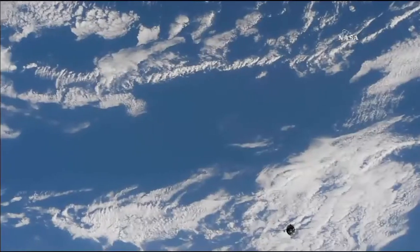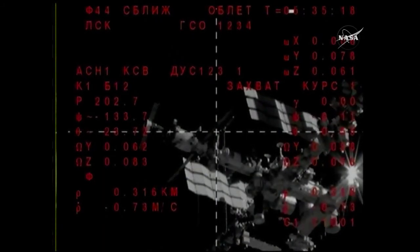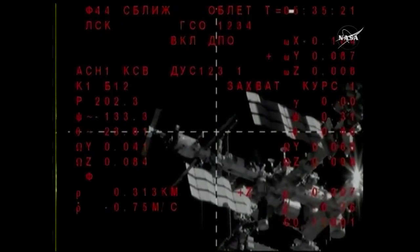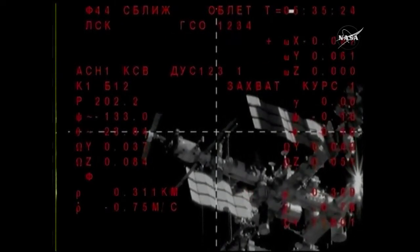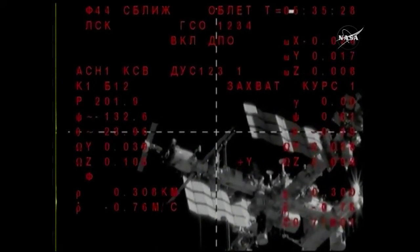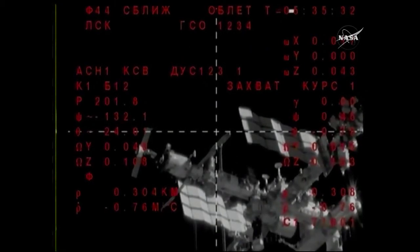In the center of your view right there, you can actually see the Russian segment. You can see a Progress craft on the far left of the station docked to the aft port, or the very back port, of the Zvezda service module, which is, of course, itself docked to the Zarya module, and then the rest of the station, including the U.S. segment, is on the lower right-hand corner of your screen here.